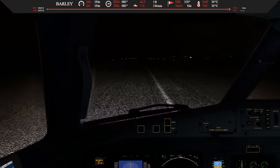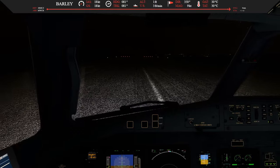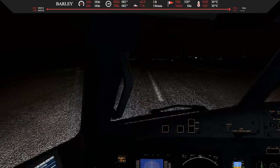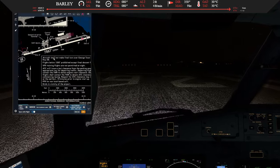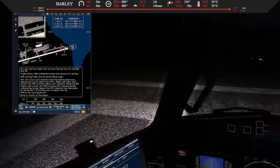Barley 01, turn next taxiway. Yeah, I'm going to, as long as I can see it. Where is it? They're invisible. What the heck? Oh, it's at the very end. I'm at the very end. Ah, holy cow.